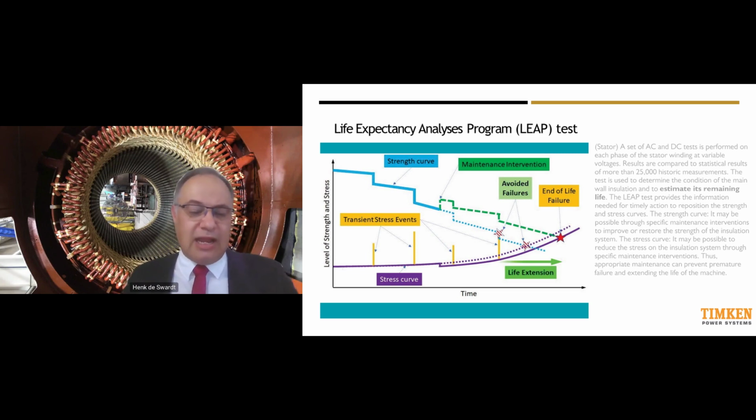Now, that is what the life expectancy analysis program does. It's a series of tests. It's very sophisticated. It requires advanced testing equipment of like 2 boxes of 500 pounds each. The testing takes about 10 hours to complete, and then the analysis takes weeks to complete. There's a suite of about 4 tests that includes the tan delta test, offline partial discharge test, polarization and depolarization current analysis, and non-linear insulation analysis.